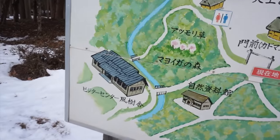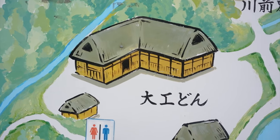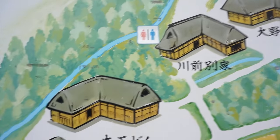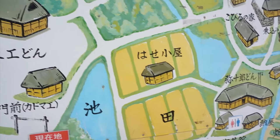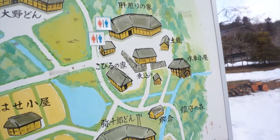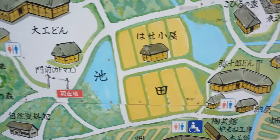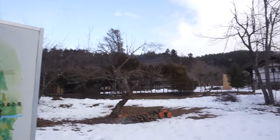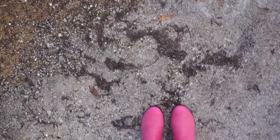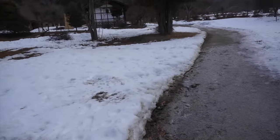Here's a map behind me of the place. It's pretty large, actually. So this is where we arrived, and we are just headed up to this place up here, and apparently they have some horses in these buildings, and I'm going to be making some traditional crafts a little later on today. And there's some other stuff to see here, and we're also going to be eating some traditional food from Iwate, which I'm really looking forward to. But yeah, it just started snowing, so that's interesting. It's not bad. As long as it doesn't rain, I'll be happy. And they've given me some cute pink boots to wear so that I can walk through the snow.